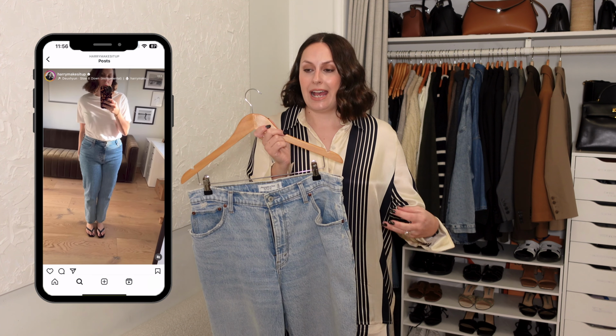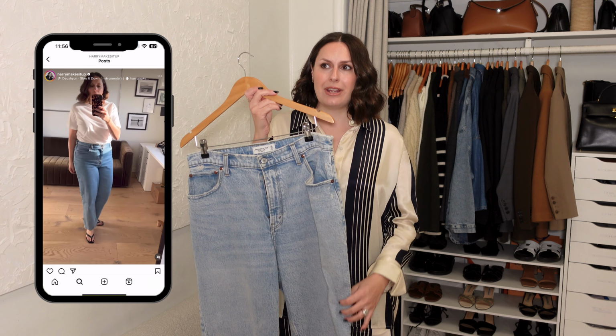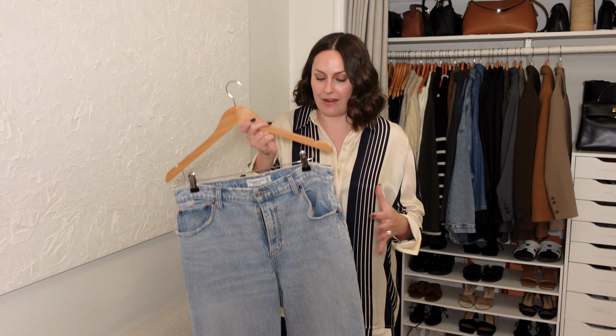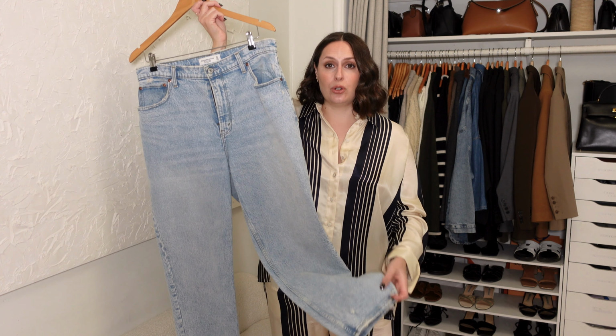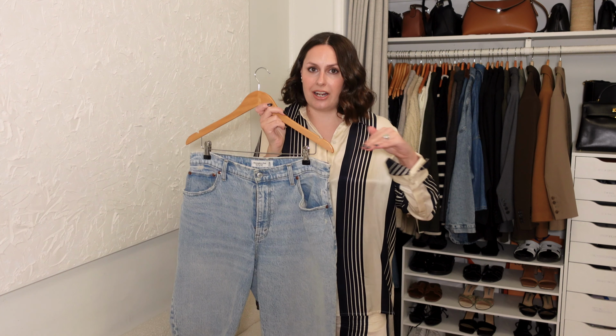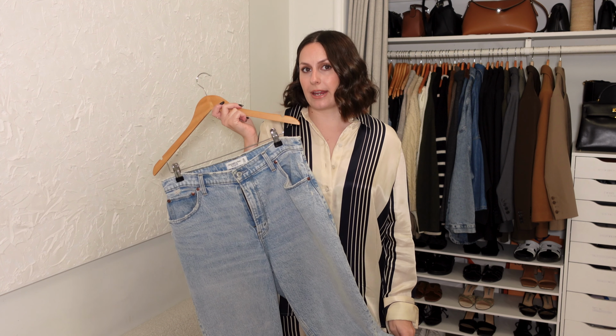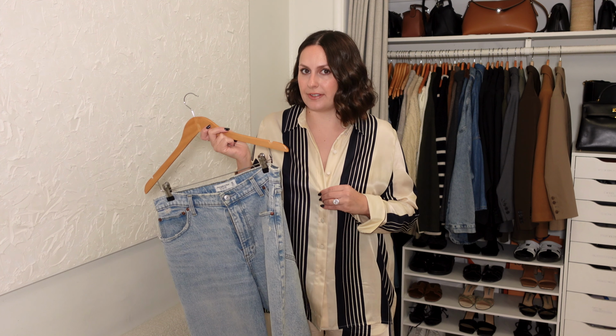And again, what I love about the Abercrombie Curve Love and their denim in general is that I think there's a choice of like 5 different leg lengths. So there's like regular, short, extra short, long, extra long. They've thought of everything. I tend to buy the short leg if I'm wearing flat shoes or trainers, I find them the perfect cutoff. If I want to wear them with heels, then I buy the regular length. And for reference, I'm about 5'6".